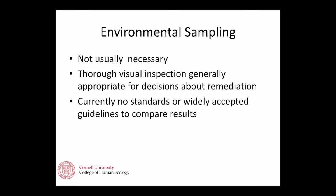So people say, well, do I have to sample? Do I have to know what kind of mold I'm dealing with? No, it's usually not necessary. If there's a court case where someone's being sued, that's usually when they will want to identify what type of mold it is. But it's not necessary.